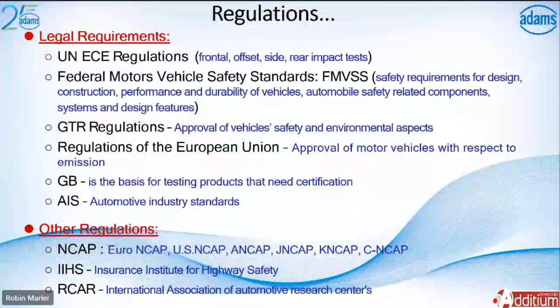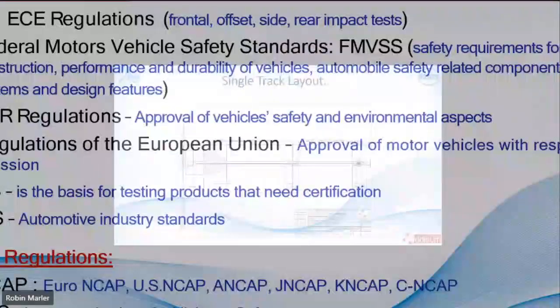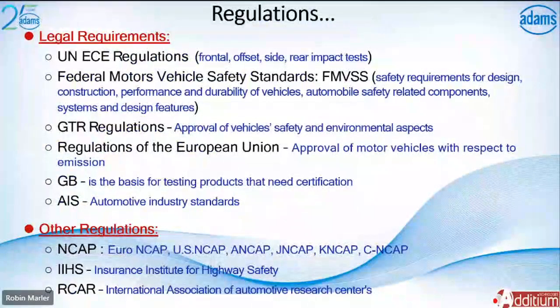The regulations that RDTM adheres to in terms of legal requirements and standards: UNECE regulations, which cover frontal offset, side and rear impact tests, and FMVSS, Federal Motor Vehicle Safety Standards, for safety requirements for design, construction, performance, and durability of vehicles, automobile safety related component systems, and design features. Approval of vehicle safety. GTR regulations for approval of vehicle safety and environmental aspects.